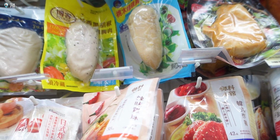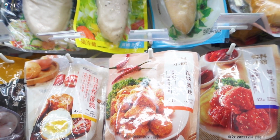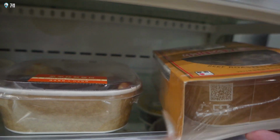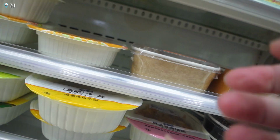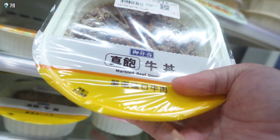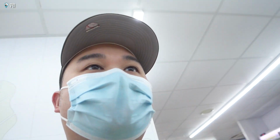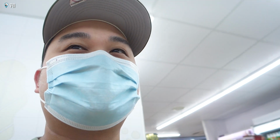Oh, I really like these. Maybe I'll get this. This is like a spicy popcorn chicken. Yeah, let me grab this. Oh, bento boxes. These gotta be pretty good too. Whoa, chicken and sausage. Yeah, there are so many choices here. It's so different from a regular American 7-Eleven. You don't think of going there for a good meal, you know? American 7-Elevens are very different compared to the ones in Asia.